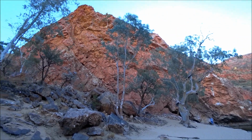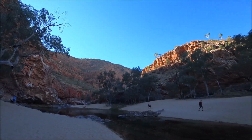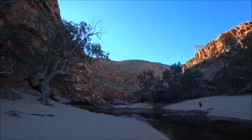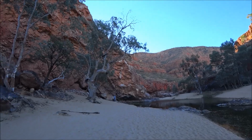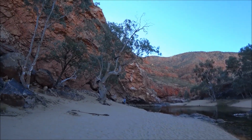I'd love to come back here in the morning. Might be able to do it. We're camping only 3 kilometres up the road. Almost tempted to camp here, and the eastern sun in the morning hitting those sheer cliffs there, unbelievable. Just the colours will be amazing. I tell you what, I think I might come back in the morning if we get a chance.